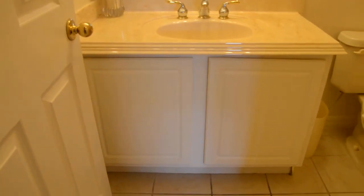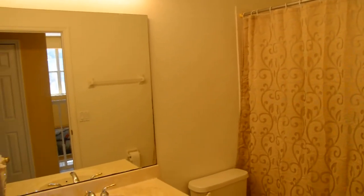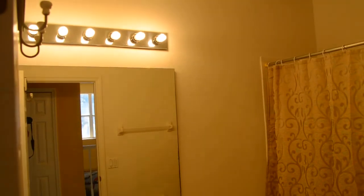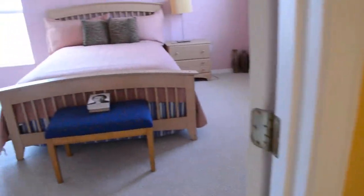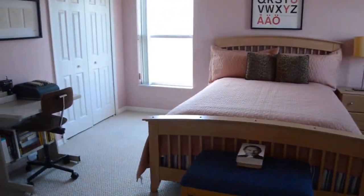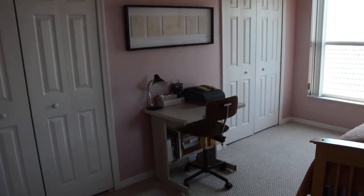Here we have a full bath. And then right here, we have another one of the bedrooms.